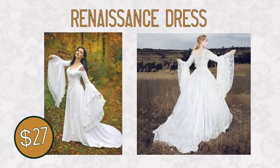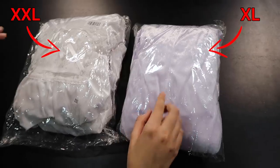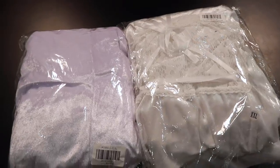All right, so next up is the medieval dress. Now I feel like normally I'm not gonna really harp on the second option, like the backup size, unless I really need to wear it. But after peeping in on these two, I did notice for some reason, this one is straight up purple. So not only did I buy a backup size, I also bought a backup shade.